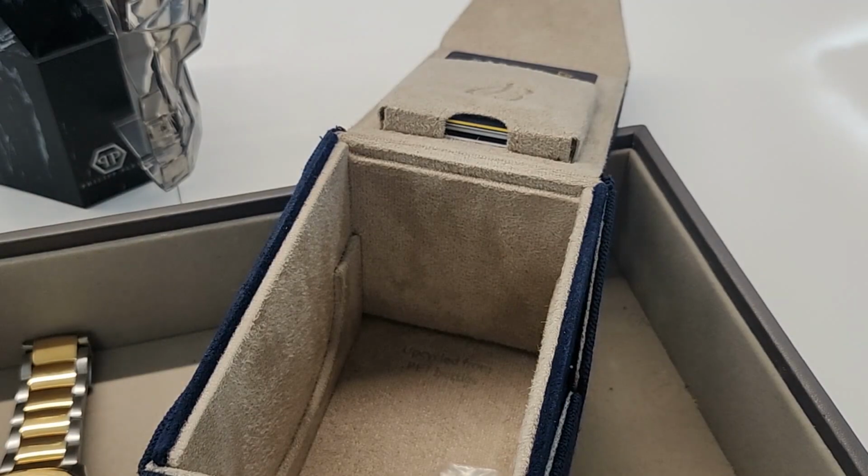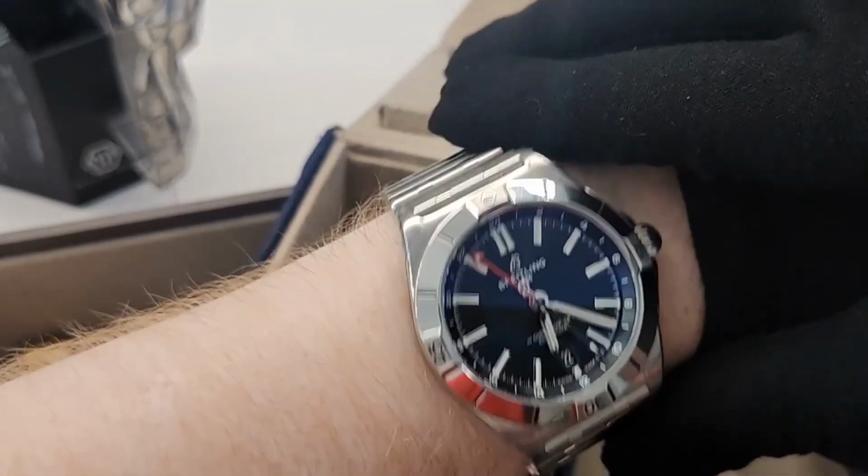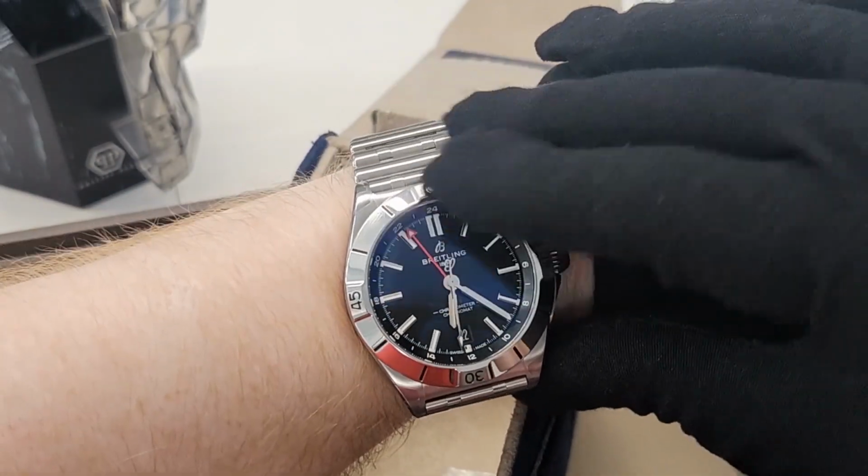I'm not going to really be able to do a loom shot. I do apologize, because my lighting conditions in my home, it's a little difficult. I'm going to put it on my wrist. Being a 40 millimeter, it actually wears really, really well. As you can see, fits my wrist perfectly. That's why I don't really like huge watches.